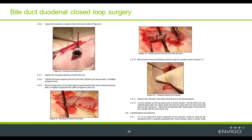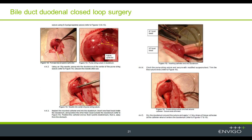So once you've removed the elevator, made sure the bile is flowing, and blocked it off, you start your catheterization of the duodenum. The catheterization of the duodenum is much easier than finding and catheterizing the bile duct, so this procedure should take you a couple minutes to get done. You want to place your forceps at the tip of the pyloric sphincter, and you want to put in a purse string suture into the duodenum, being mindful to stay away from any vessels that you can visually see.